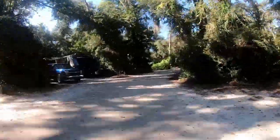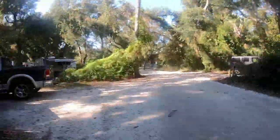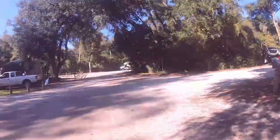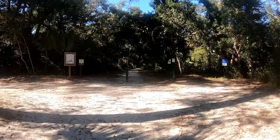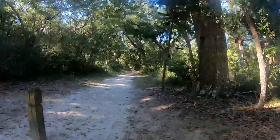We rode our bikes there, and there was some traffic on the paved road, but it seemed safe and a comfortable ride. It was a great park to visit. The trails were fun to walk and bike ride.